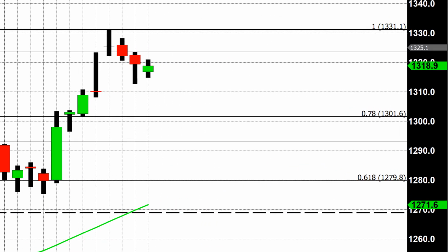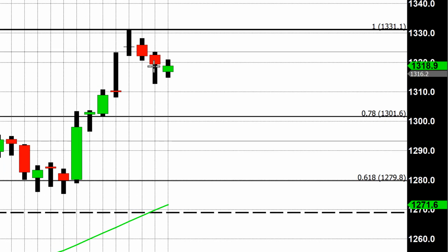If I blow this up, you'll be able to see that better. But as you can see, the body, although it's a very, very small body, is all within the range of yesterday. And we do have a lower high and a higher low. So it's truly an inside trading day.